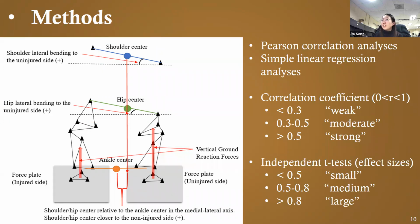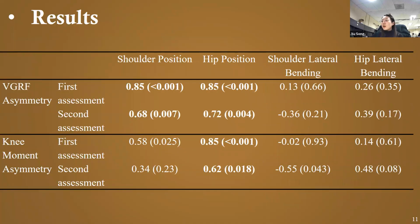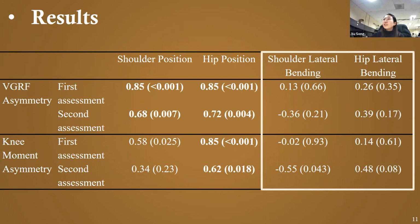We also performed the independent t-test between the 2 assessments to verify the secondary purpose of this study. So these are the results. First of all, we did not find any significant differences between the shoulder and hip lateral bending angle and the vertical ground reaction force and the knee extension moment asymmetries.